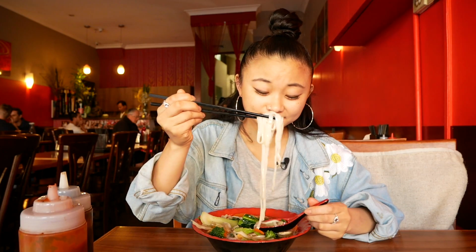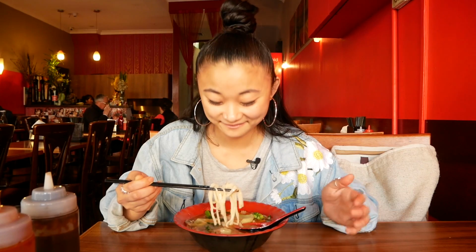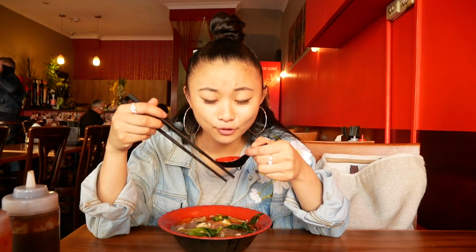The rice noodle's good, but hey, it's rice noodle. This is just a totally different dish. It's not pho, I'm sorry. This is just mushroom put in water. I think the broth is kind of boring.